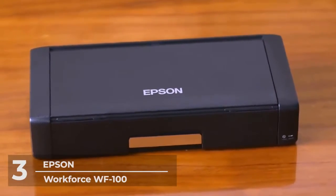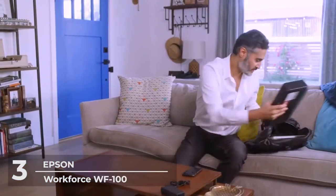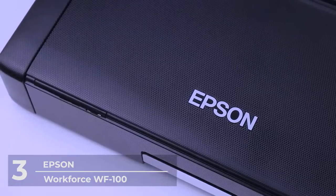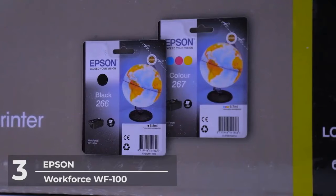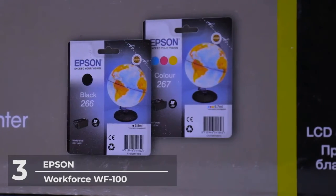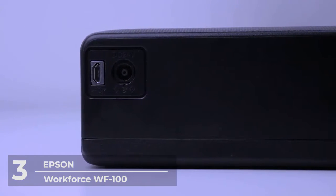Number 3. Epson Workforce WF100. The Epson Workforce WF100 is probably one of the world's lightest and smallest mobile printers. This device easily prints from tablets, smartphones, and computers. It comes with a built-in lithium-ion battery that is easily rechargeable by USB or AC adapter. Print from anywhere, at any time, with the Workforce WF100.